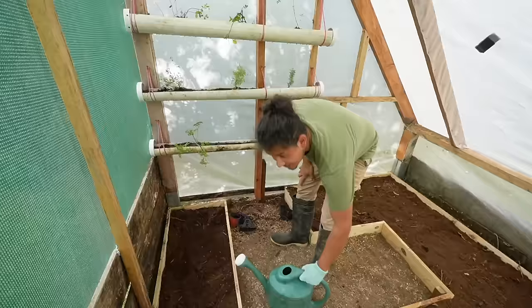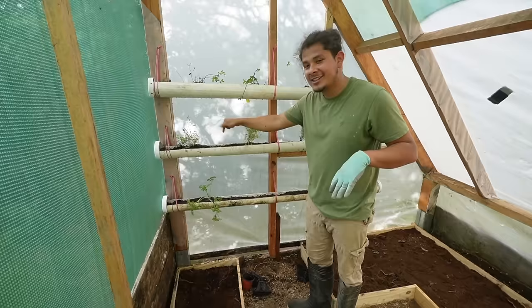The good thing about doing it like this, one on top of the other, is that the water that drains through the holes falls on the next one underneath, and the water keeps recycling until it goes all the way to the bottom.